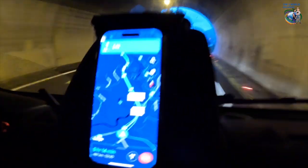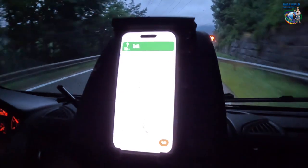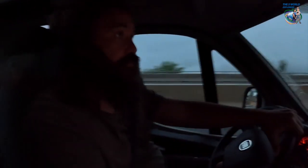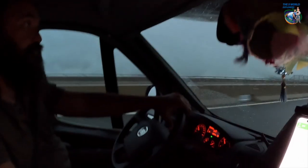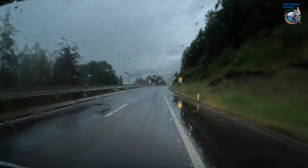And this is how much we have left. 1 hour and 14 minutes to the final destination. But before we stop, it's gonna be less, trust me. Probably 3 hours. Okay, this is the pass that takes us to Italy. It's called Brennero. Passo del Brennero. So once we get out of this, we are in Italy. But right now we're in the fog and the rain.